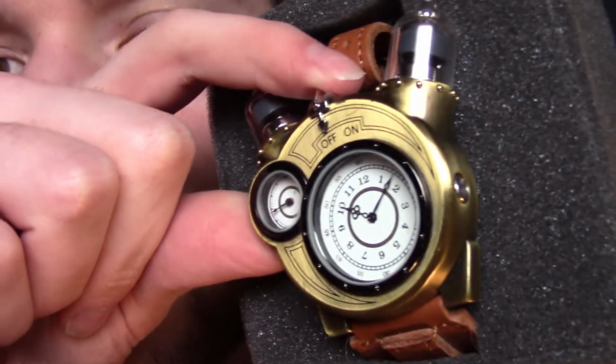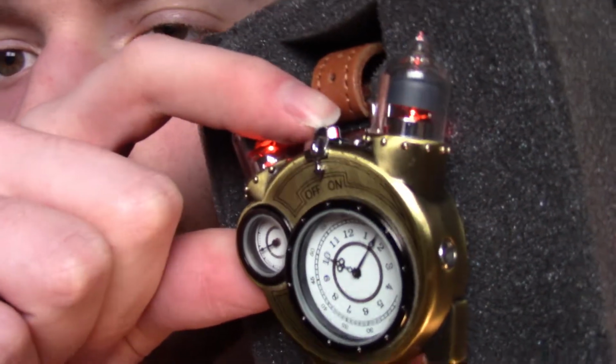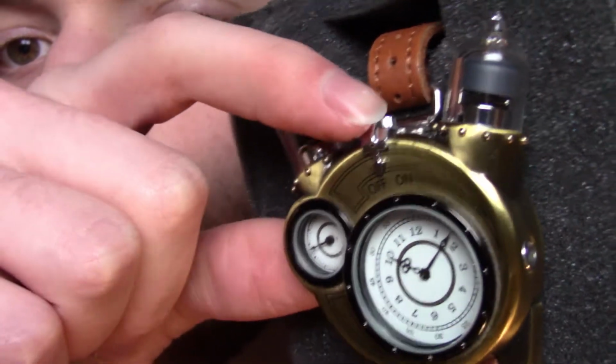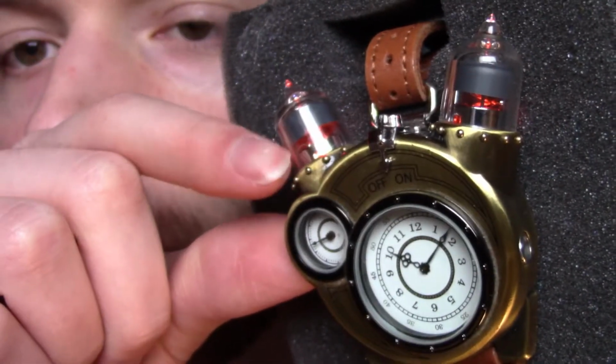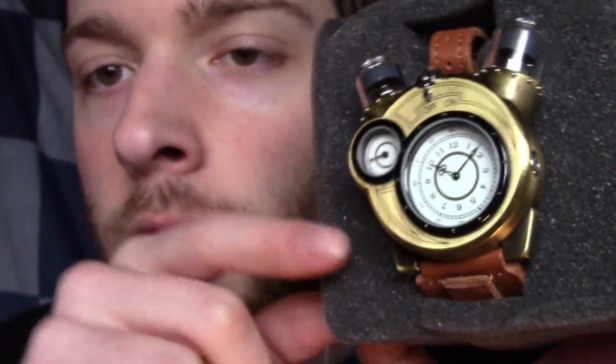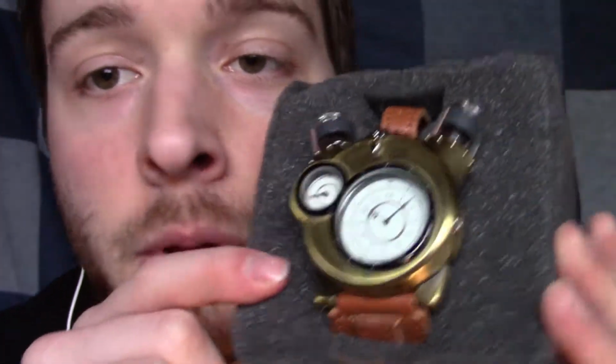And it's really cool. If you actually turn this on, well, I don't know if you'll see it. Yeah, look at that. So you turn it on, those things light up for a little bit, and then they turn off. So I thought that was pretty cool. But let me show you one of the coolest things about this watch.